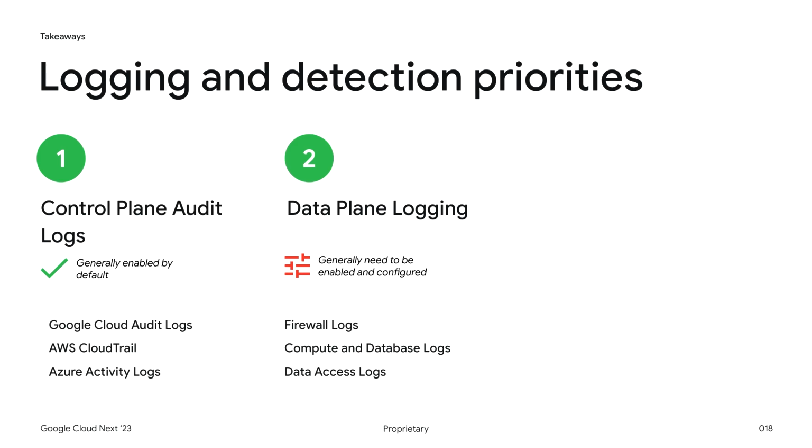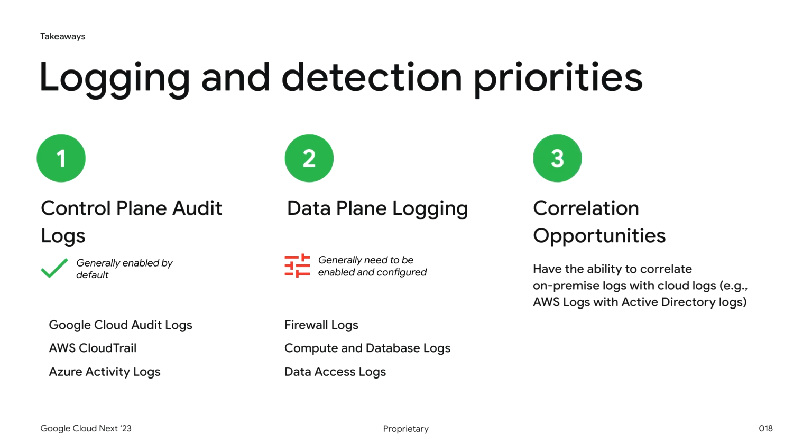And so when we do our incident response investigations, a lot of the time we see logs that are required to do a full investigation haven't necessarily been enabled, configured, and centralized. Lastly, around correlation opportunities between control plane, data plane, and the cloud, but also that on-premise component as well. If we end up in an incident response scenario that has an on-prem component and a cloud component, do we have the ability to collect those logs, centralize those logs, but also alert and detect on movement between each environment? And so with that, I'll pass it back over to Omar for the secure identities portion.